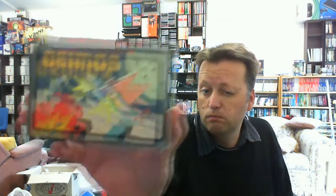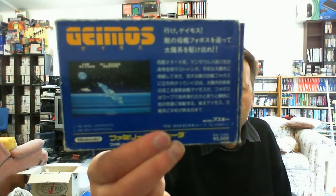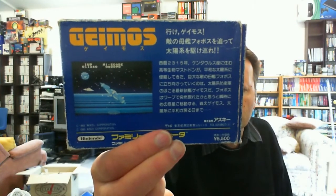Now the third one, possibly a shoot 'em up as well. So all these are in excellent condition considering the age of the system. I mean, maybe these Famicom boxes being smaller survive better. So we have Gemos, maybe? Cartoon style, I think. Now this one is an into-the-screen 3D one. Quite interesting how that works out. A bit like Space Harrier, maybe, or just over the surface of the planet into the screen.